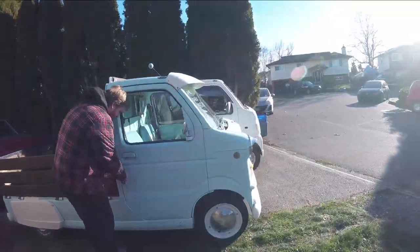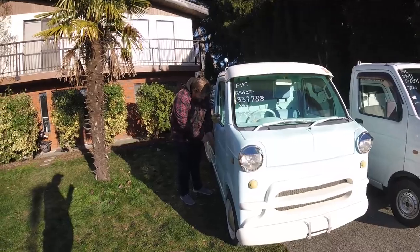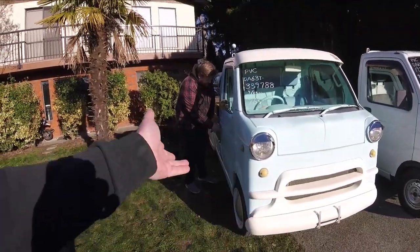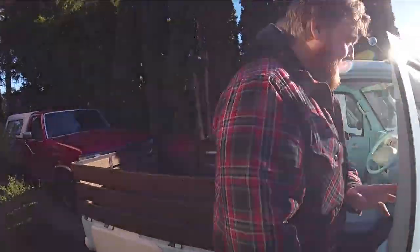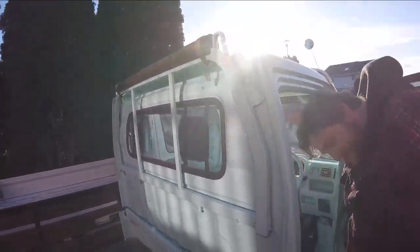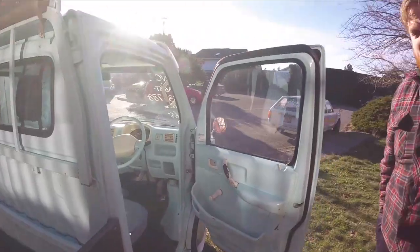This is a lovely little Chevy all the way from Japan. Obviously, your cab over engine, or a COE, with our wood slat sides. The interior is so ridiculous. The blue just keeps continuing. Someone spilled a blue can of paint.